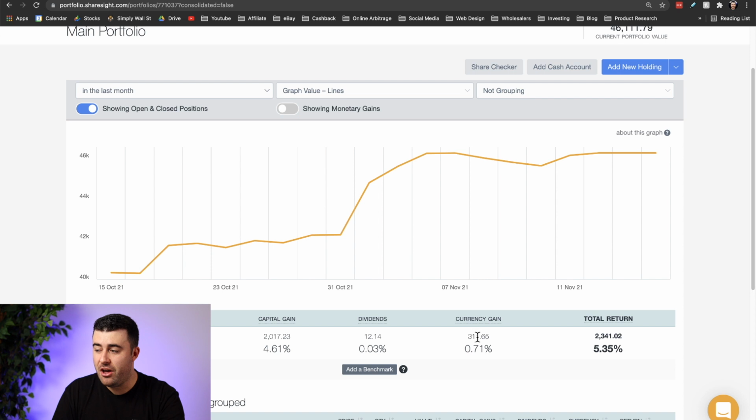But I've actually earned £311.65 just from currency conversions, because I'm investing into American stocks. Obviously, there is going to have to be a currency conversion that takes place, and the dollar has got a lot stronger on the pound recently, which has actually helped me out. So that was all really good.